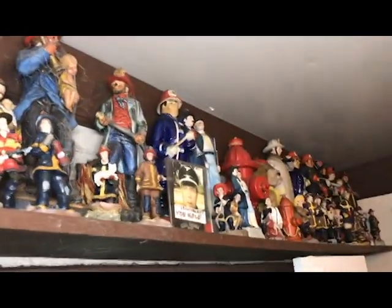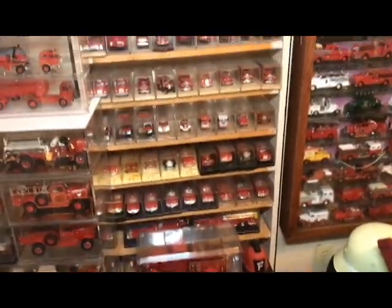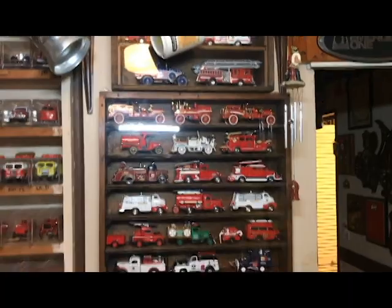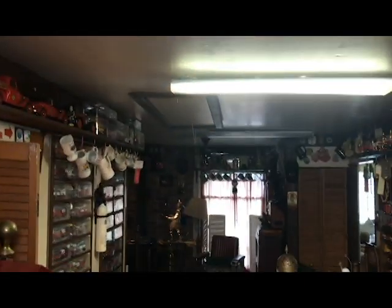As you're about to see, it is wall to wall cars, collections, and some of the stuff that you see, there are boxes of duplicates that he put one out on show, and then the rest he literally has in for safekeeping in boxes.